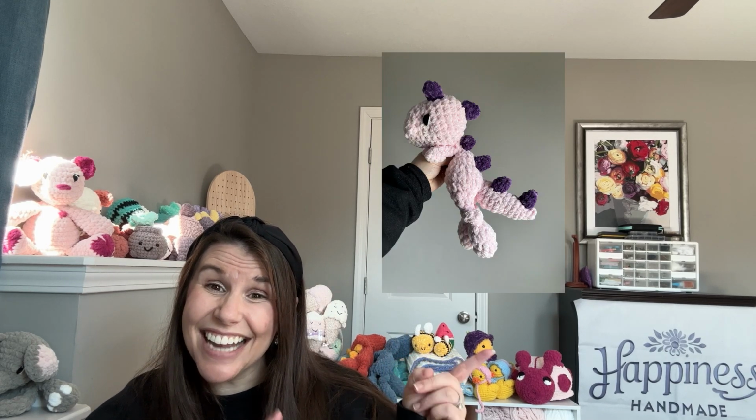So she messaged me through the app. I was selling some Dino loveys. The pattern is the Dozer Dino by Mama Made Minis. And I sold my blue Dino Dozer, and I had a customer that loved the Dino lovey, but wasn't really quite looking for the colors that I had. She wanted something a little bit more girly, a little pink, a little purple. And so she asked if I could make one for her. So we were able to get a custom order going, and there is the Dino.